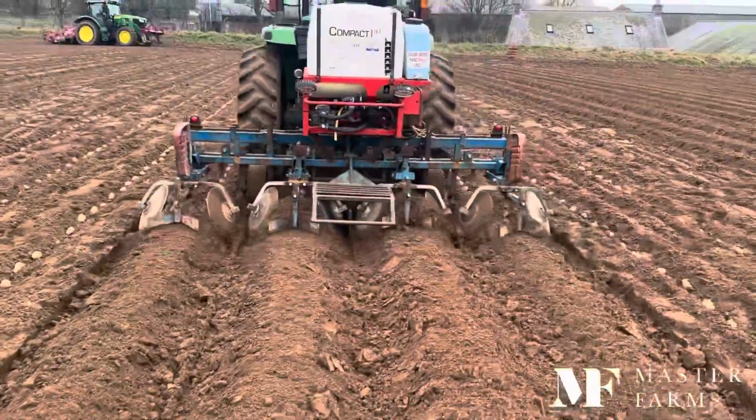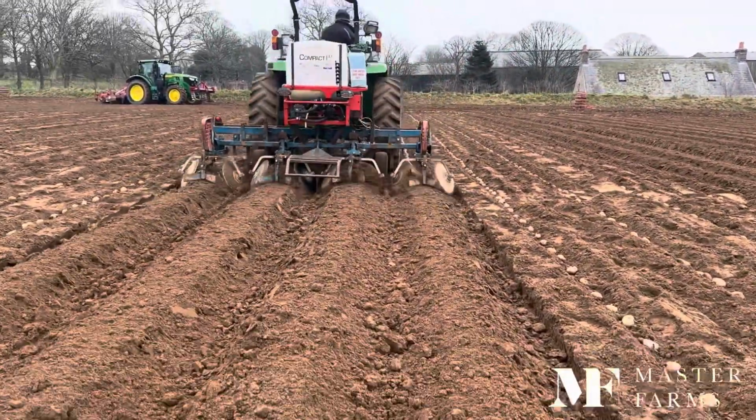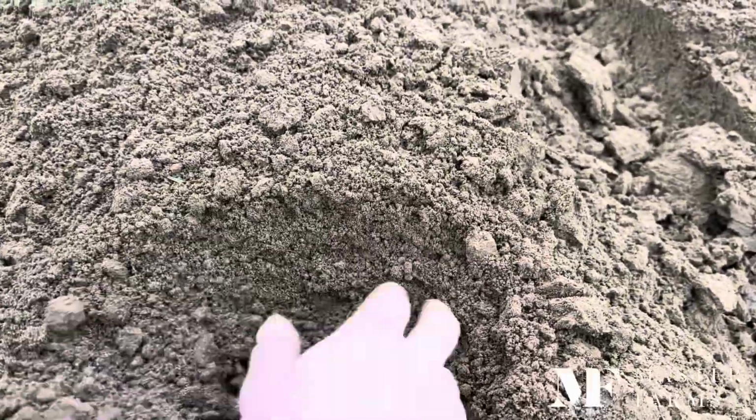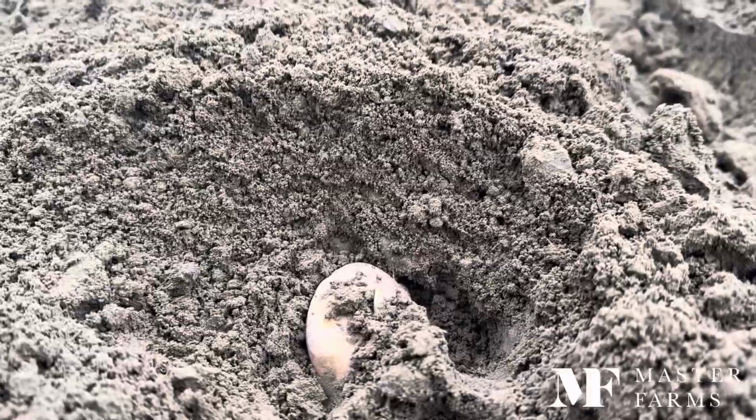So it varies a lot for different soils. When we get the softer ground like we're in here, compared to the heavier, we do have to alter it a bit. That's about perfect. That's how I want it. A couple of inches on the top. It's doing a nice job.